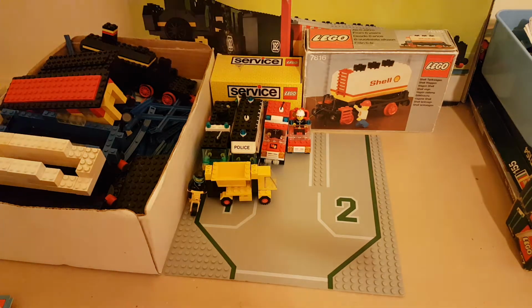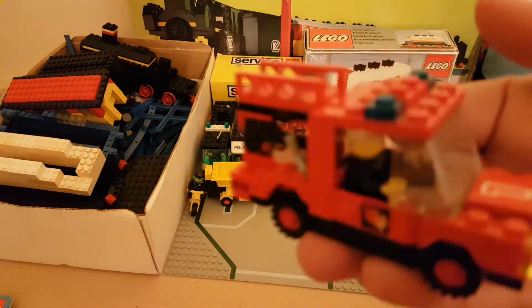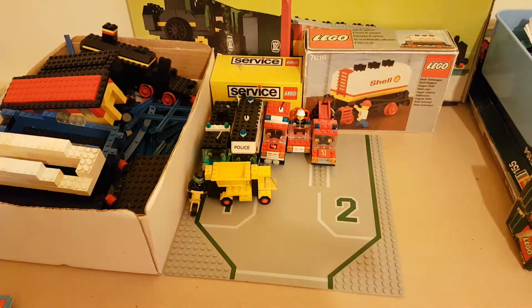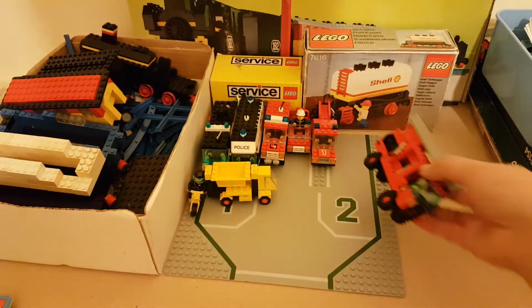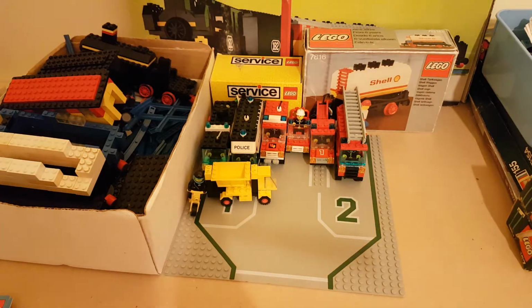Some of the old stuff. And now I'm excited because I have just found the vehicles for the fire station. So they're not lost. They were just bagged up separately. So the fire station vehicles are there. Bonus. So it's pretty much just a building that we're missing.